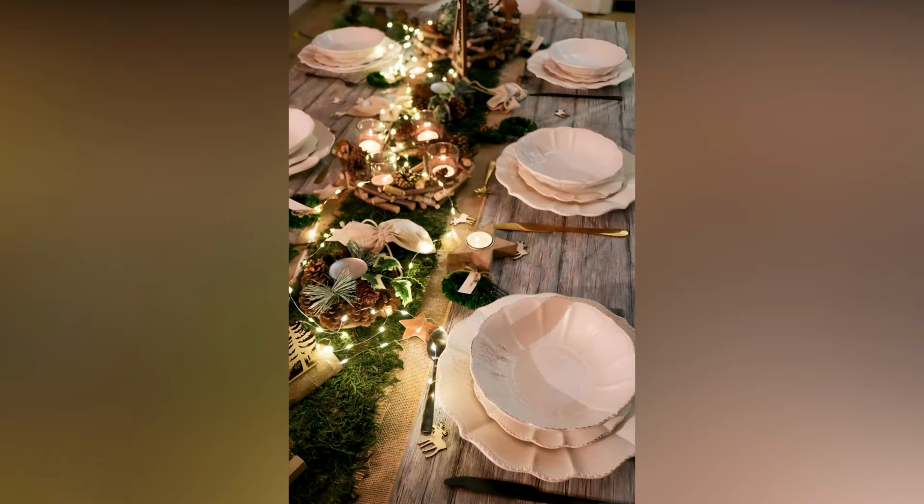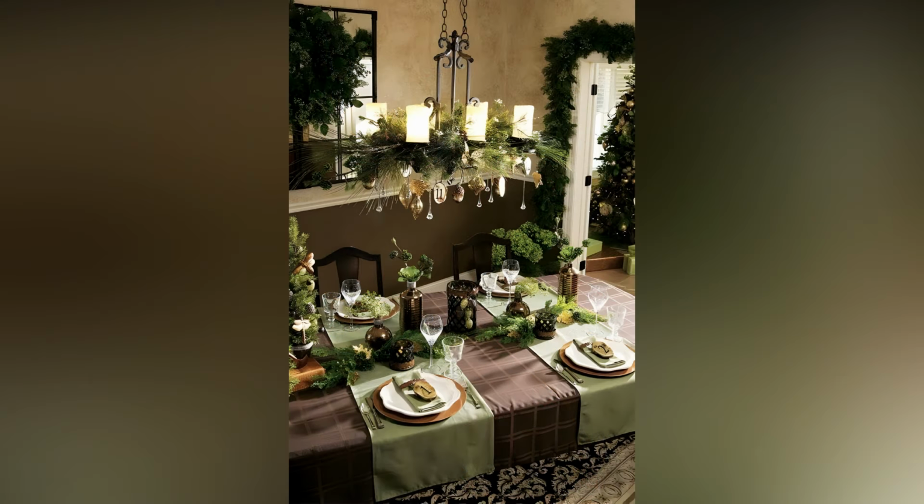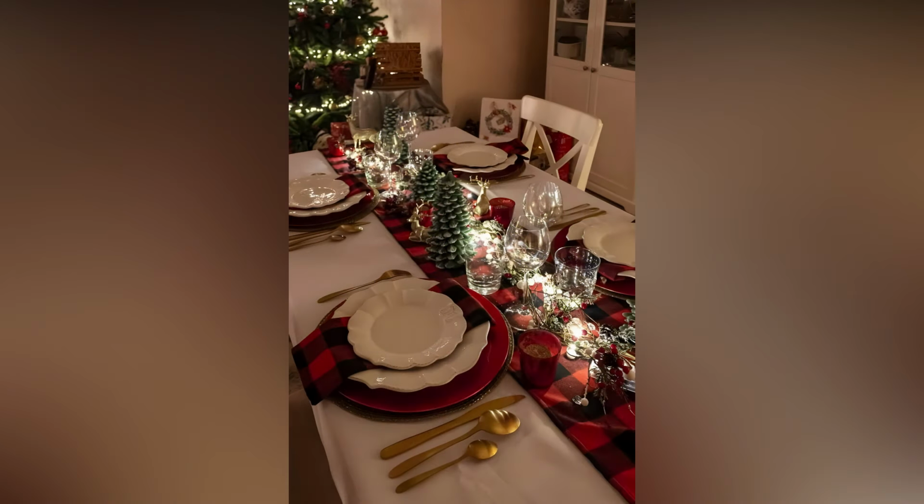One of the advantages of decorating with centerpieces is that it instantly elevates the ambience of your dining area. A well-designed centerpiece can set the tone for your entire meal, making it feel more special and festive. It's also a great way to express your creativity and personal style. Plus, it provides a beautiful focal point that can be admired and enjoyed by your guests throughout the meal.